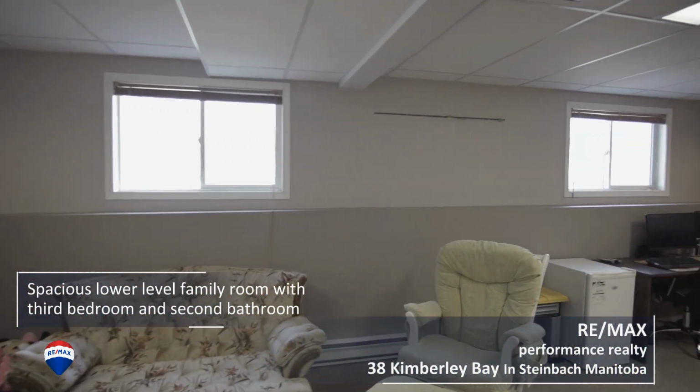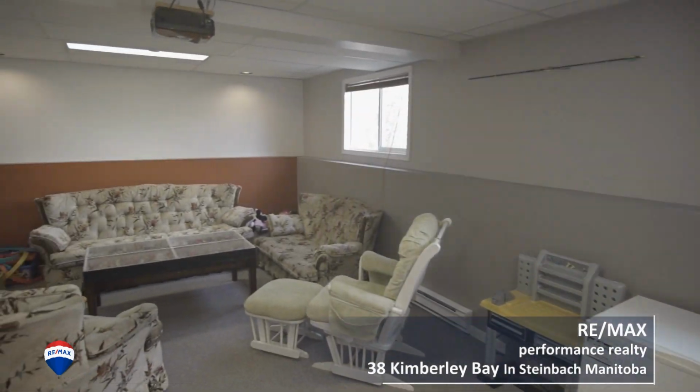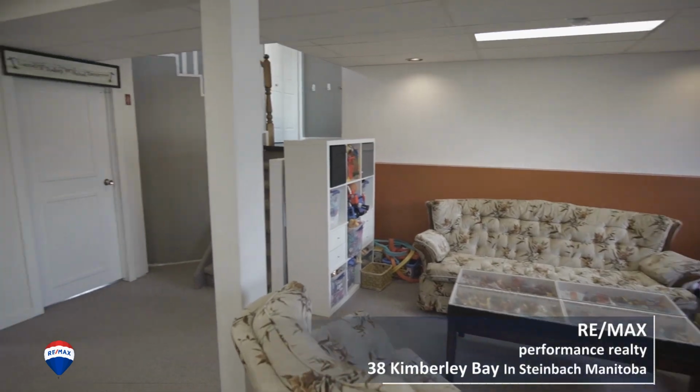In the lower level is the third bedroom with an egress window, a full bathroom, and a large rec area with lots of built-in storage.